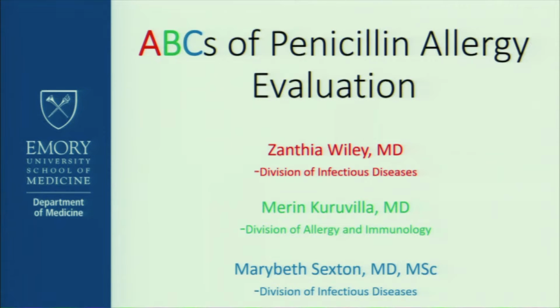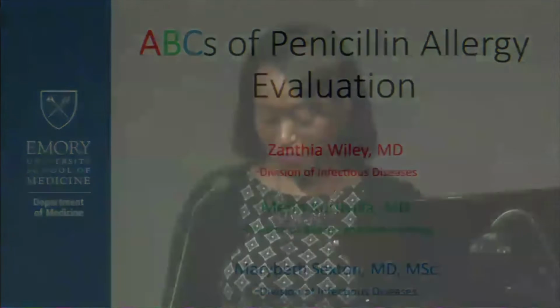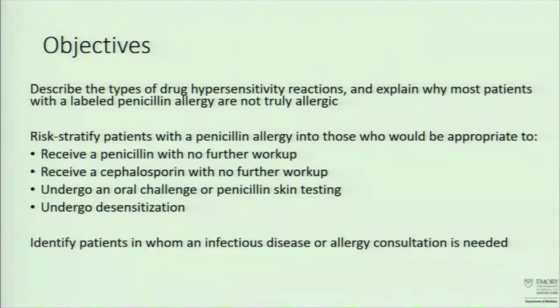And so Merin, Marybeth, and myself are going to take you through the ABCs of penicillin allergy evaluation, and we have no disclosures. So what we hope that you will take from this talk is, number one, to describe the types of drug hypersensitivity reactions, and to know that the vast majority of patients with documented penicillin allergies actually are not allergic. Number two, to help you risk stratify patients into four different categories: those who can receive penicillin with no further workup, those who can receive cephalosporin with no further workup, those who, the big question is, who needs an oral penicillin challenge or a penicillin skin test? And last but not least, who should undergo desensitization? And when should you call us? When should you all consult allergy or immunology or both?